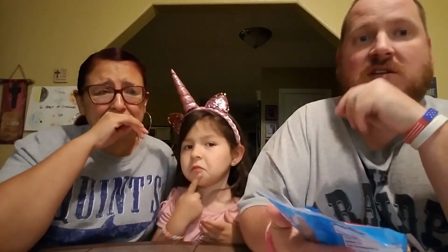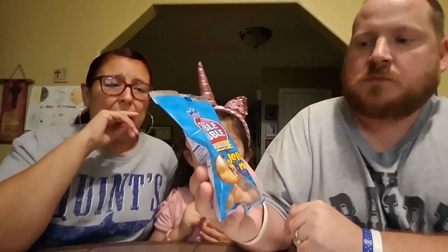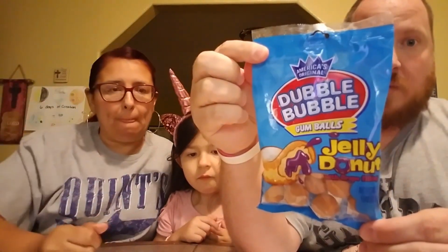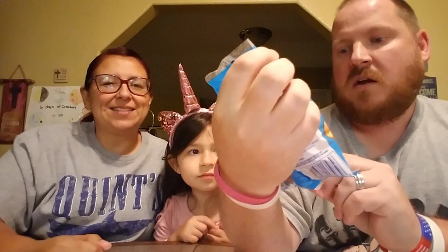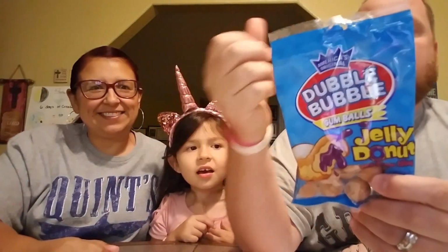So now we're getting into the sweet stuff. And this is sweet. Double Bubble jelly donut gumballs. So one would guess they're going to be gumballs that taste like jelly donut. Yeah, I was excited when I saw those. Oh, I didn't read that. It's grape jelly filling.